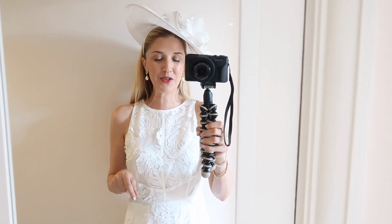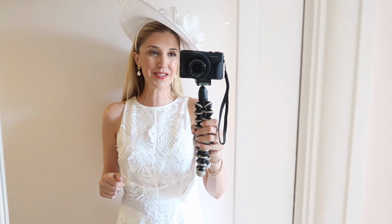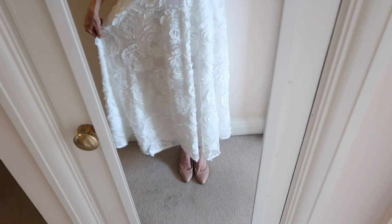So I ended up getting the dress for about 75 pounds on Vinted, but I had 50 pounds in credits because I also sell some of my clothing on Vinted. So I think this might have been the bargain of the century, and the dress fit perfectly, no alterations needed.